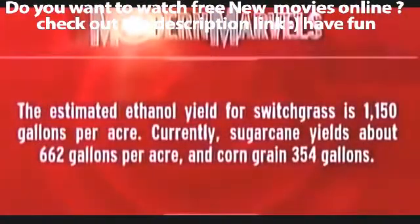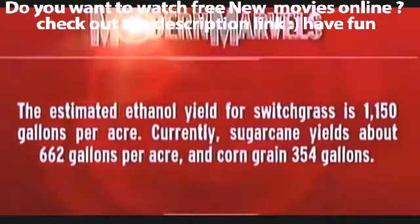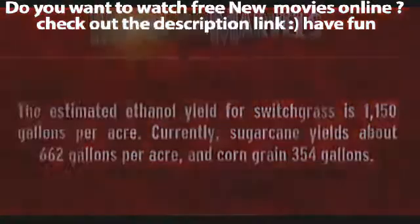The estimated ethanol yield for switchgrass is 1,150 gallons per acre. Currently, sugarcane yields about 662 gallons per acre and corn grain 354 gallons. Renewable energy will return on Modern Marvels.